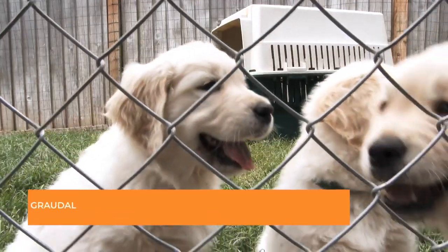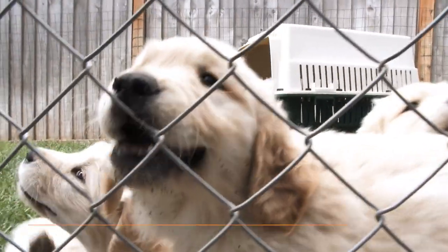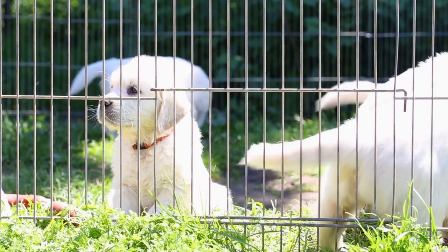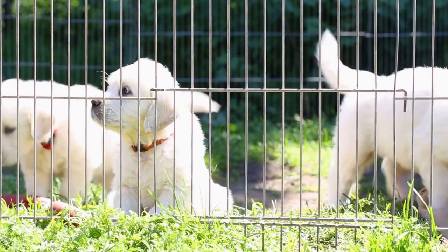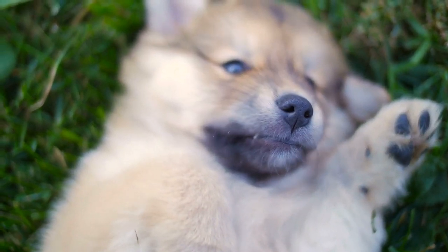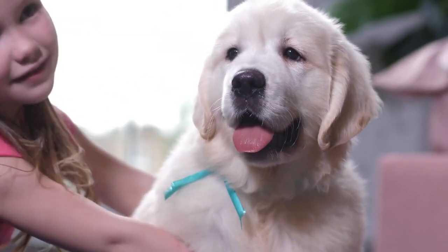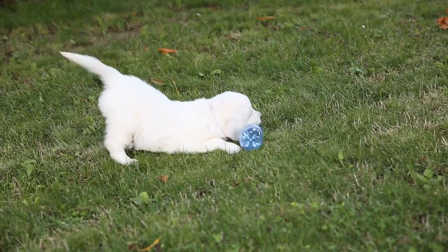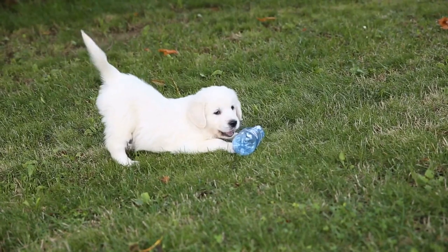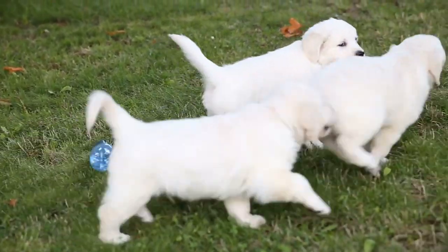Step 5. Gradual transition to leaving your puppy out of the crate. Finally, once your Golden Retriever puppy is comfortable spending longer periods in the crate and being alone, you can start the gradual transition to leaving your puppy out of the crate when you're not home. Start with short periods of supervised freedom in a safe, puppy-proofed area of your home. If your puppy behaves well, gradually increase the time they spend outside the crate until they can be trusted to roam freely when you're away.